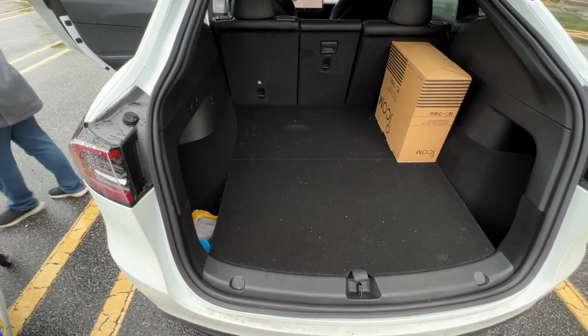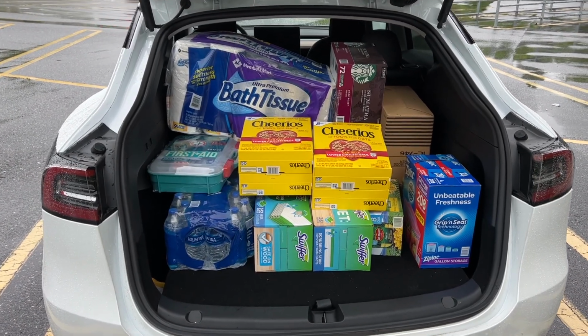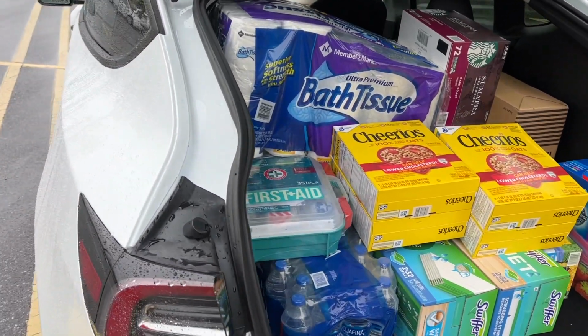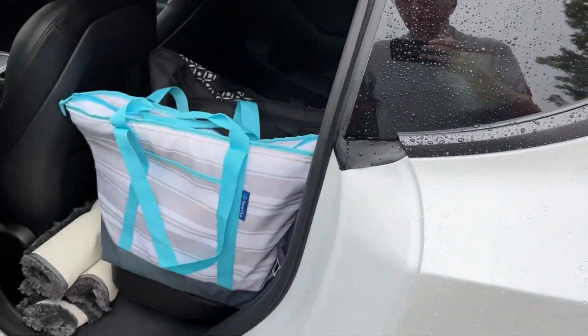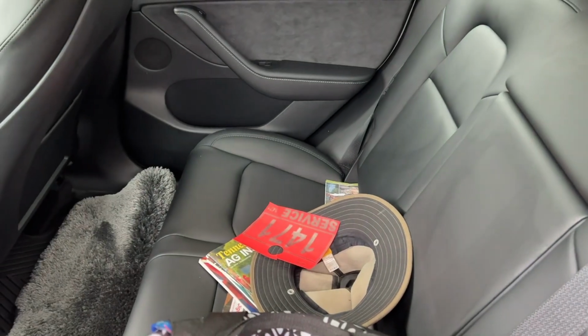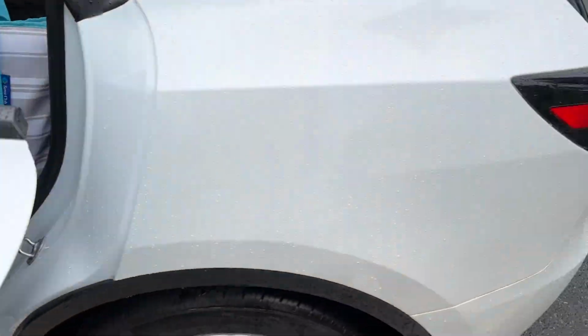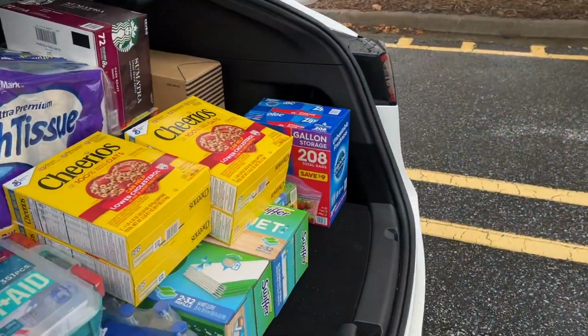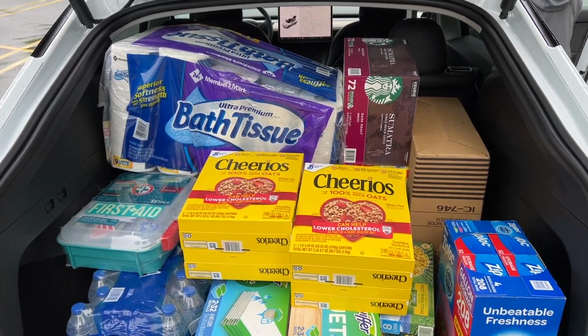Put some of the heavy stuff here in the back. And the Model Y gobbles up a couple of the baskets or buggies, as they say around here. Put some more stuff in here. Now look, there's room for Hank and Luna yet. All right. We're done now at Sam's. We're heading over to lunch with Richard and Annie.